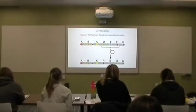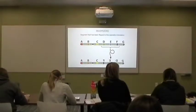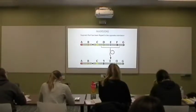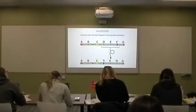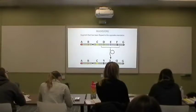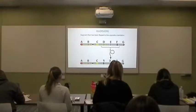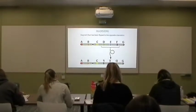Okay, questions on duplications or deletions? We're good? Inserting and deleting things? Yeah, so now we're flipping things. For duplications and deletions, remind me what happens to the total amount of genetic material in a cell. It changes, it increases or decreases, right? So with inversions and translocations, which are the next two pieces, we often see the amount of genetic material in a cell staying the same.